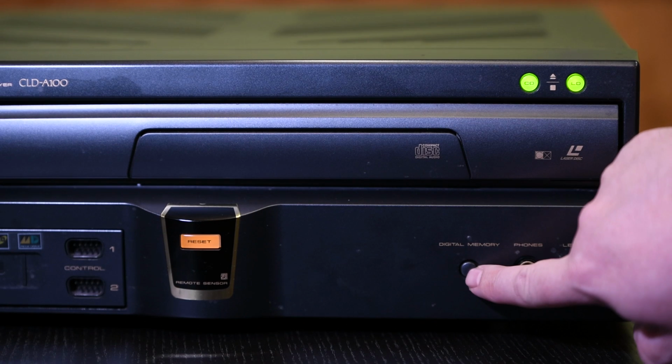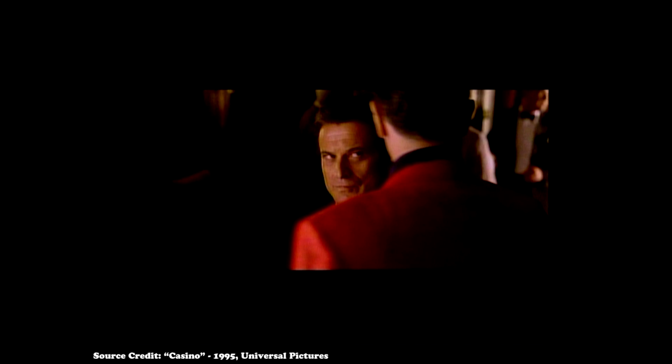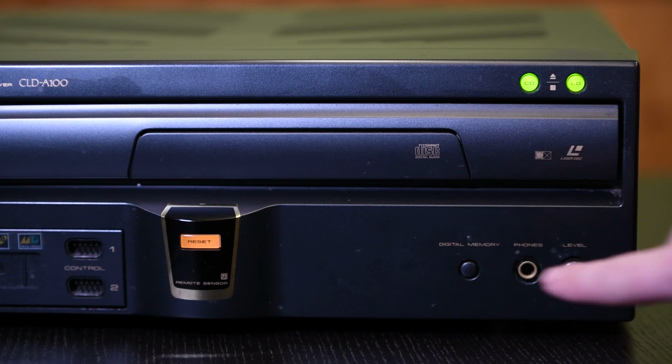On the right is the digital memory button. CAV, or Constant Angular Velocity Laserdiscs, also known as Standard Play, allowed users to pause on single frames of a film, as well as play the video back at variable speeds. Constant Linear Velocity discs, also known as Extended Play, did not offer these features. Turning on the digital memory allows freeze frame and multi-speed playback on CLV discs, though the image quality is noticeably worse. Oddly enough, when a pack is inserted into the LaserActive, digital memory is automatically on. Without a pack inserted, it defaults to off. More on that in a bit.